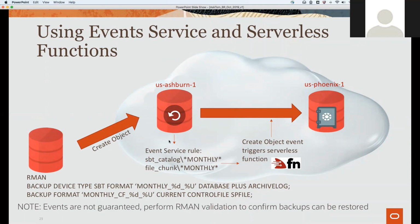So we created an event service rule that is filtered, so it's associated to the specific bucket that we were using in the region, and it is filtered based on two types of objects. So every time there is a create object event, the rule sees if this object matches one of these patterns. So all the objects stored by Armen in object storage start either with the SPT_catalog prefix or with the file chunk prefix. SPT catalog prefix are the metadata XML files. File chunk prefix are the actual backup pieces, right? Plus there are some XML files, but they all start with it.